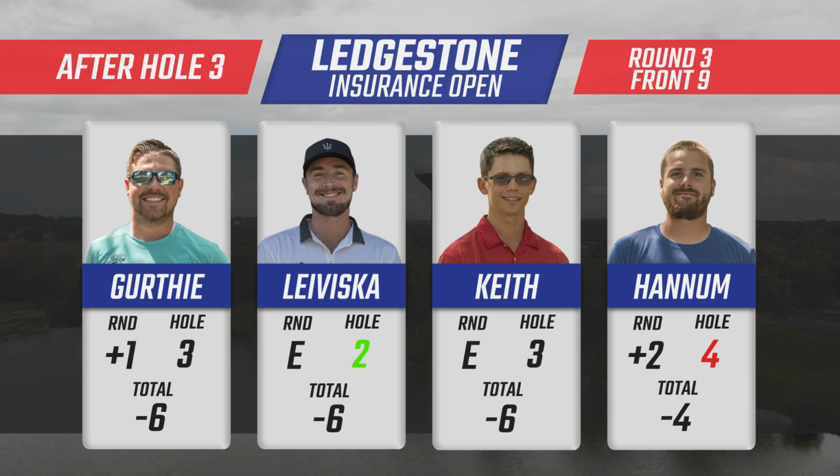Scores are going to be up and down after every single hole, as we now see 3 of our competitors at 6 under par and Austin at 4 under par.